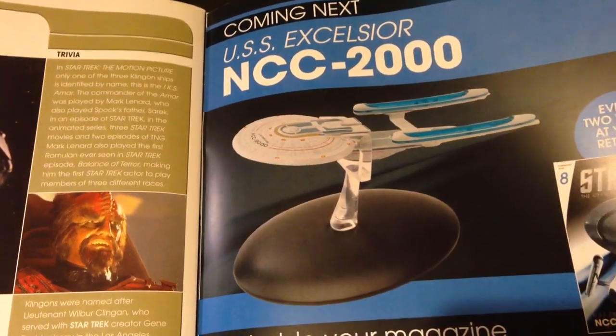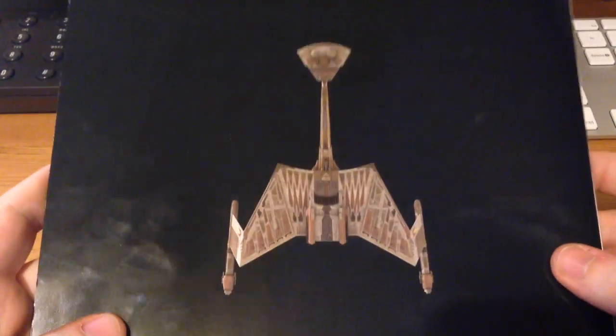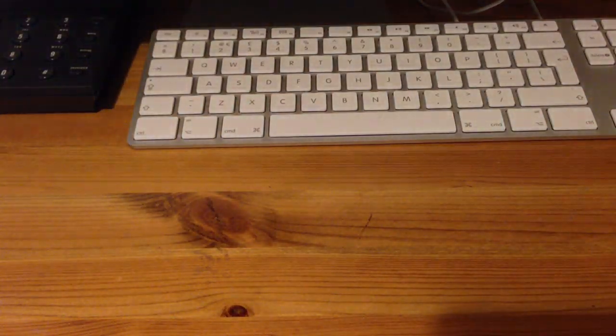But yeah, looking forward to that one. Love that ship. Love it, love it, love it. So, magazine done. Super graphic on the back. Put that to one side.